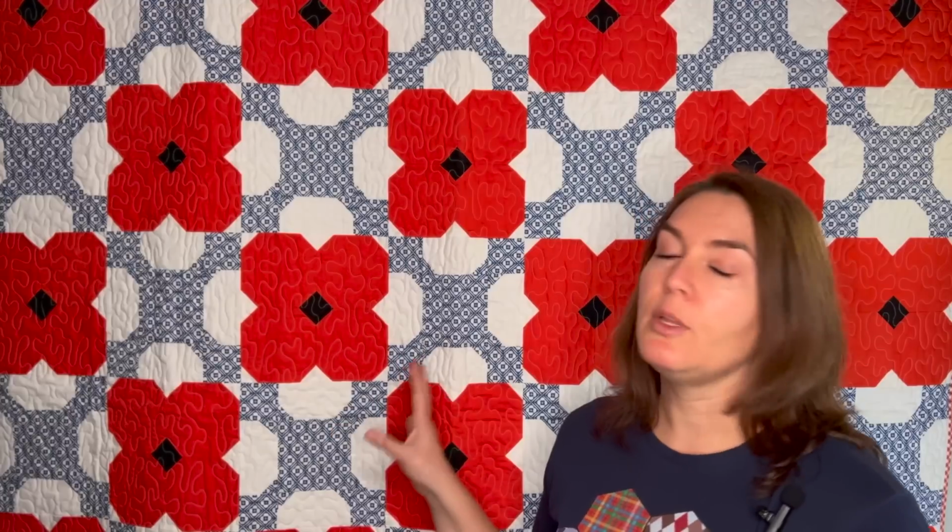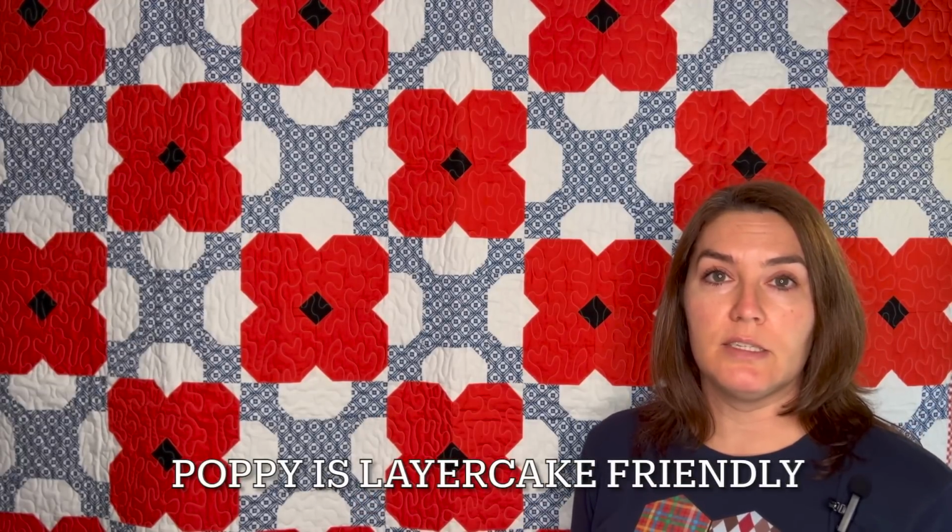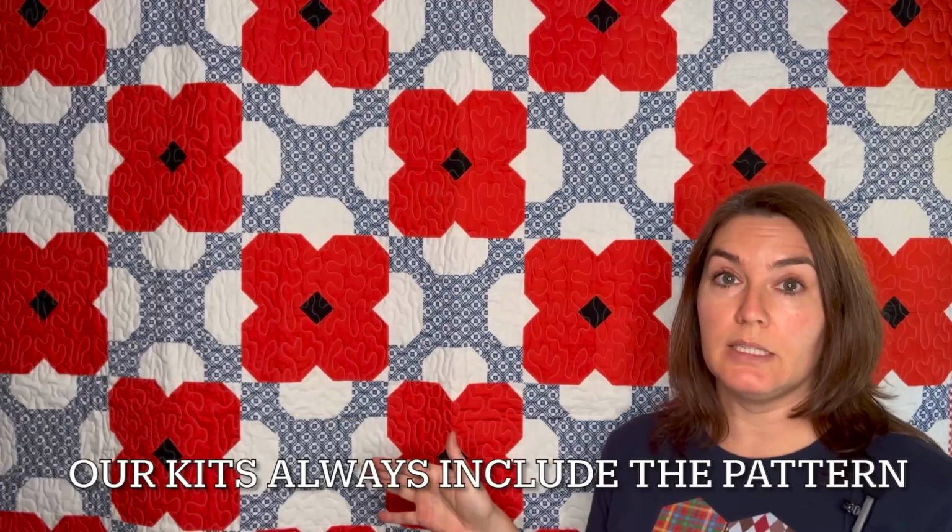Quilt number 7 is called Poppy. This is one of my favorite quilts. I love the fact that poppies represent what veterans have done to serve our country. It is a symbol that our freedoms do not come free. And I love the red, white, and blue of the poppy as well as the background fabric. This quilt is written to include 3 different sizes of quilt. The crib is 45 inches by 45 inches. The throw is 63 by 63, and the queen is 81 by 81. And we have kits for this quilt in all 3 sizes.